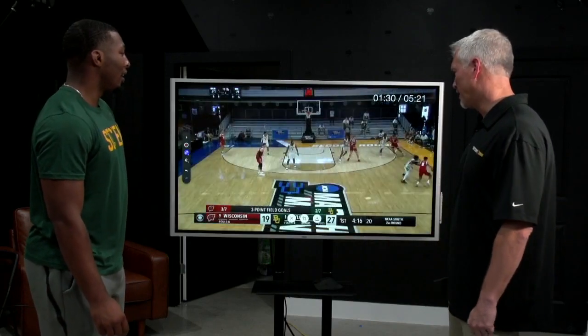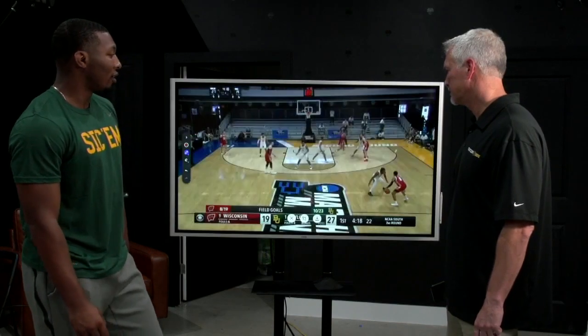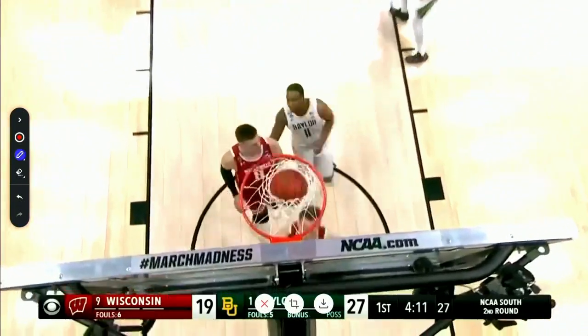Another transition to offense. This is impressive. He can heat up the ball at any moment. Jared, wide open layup.